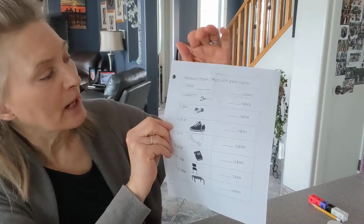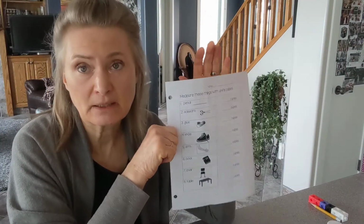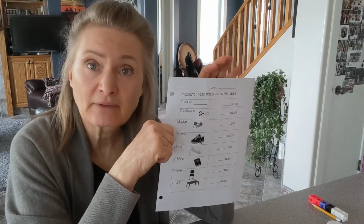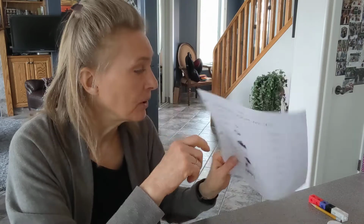So then I would write the number 6 beside the word cube. Now you might not have cubes at home. If you have Legos and can build them up to measure with, that would be great. Or Duplo. Find something small, and they don't have to actually stick together. The sticking just makes it easier to measure.